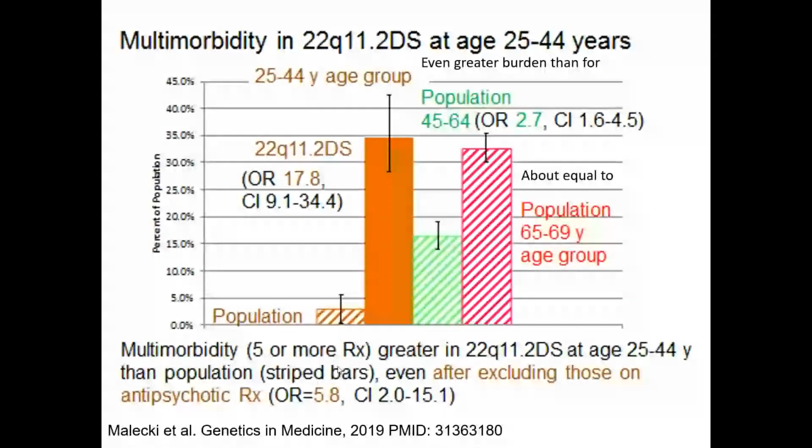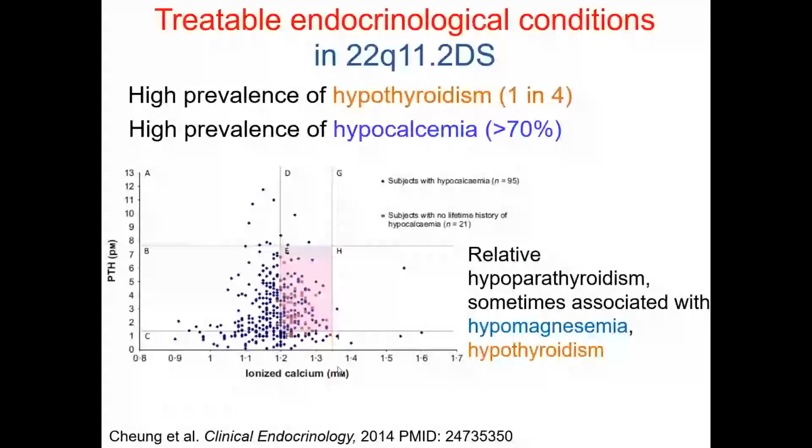It's higher than those in the general population who are in the next group up, 45 to 64-year-olds, and as I said, about the same as those in the 65 to 69-year age group. And this held even when we excluded those on antipsychotic medications, known to have a higher burden of multimorbidity. So what's multimorbidity? What is it in this condition?